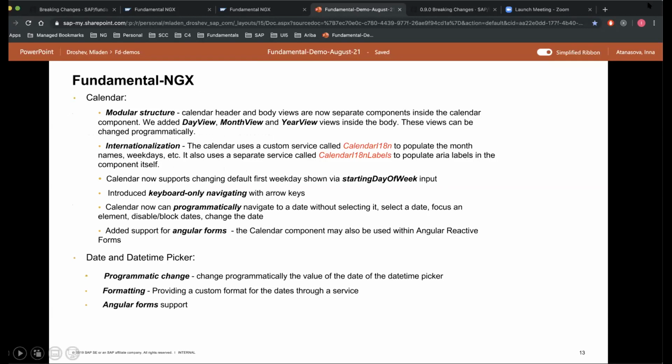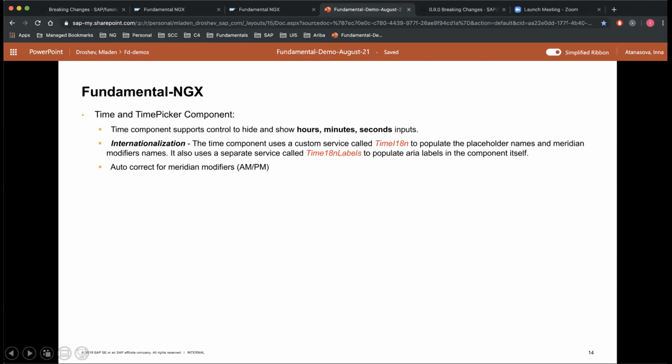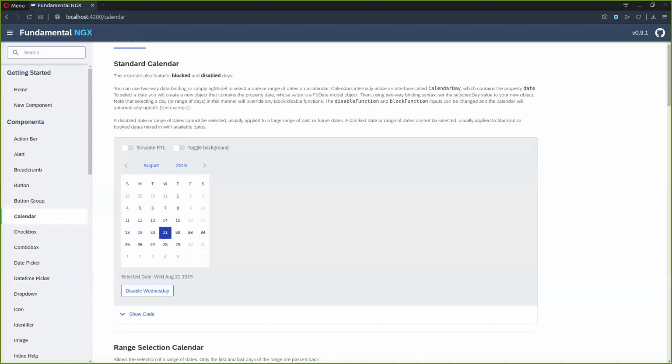For the calendar, I'm going to hand over to Yedre, who's going to present what we worked on, the calendar and datetime picker. Okay. I will stop sharing. Okay, great. So I'm sharing my screen then. Okay, you can see my screen.